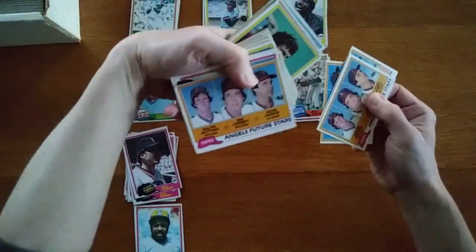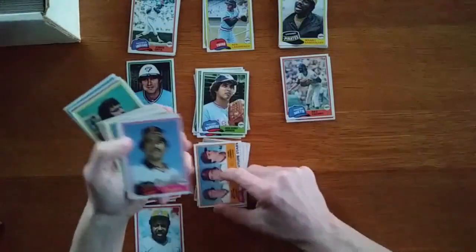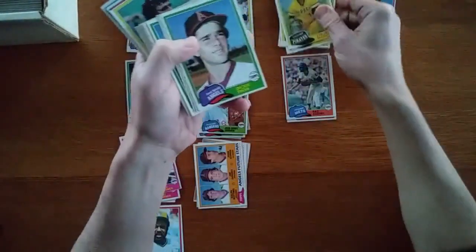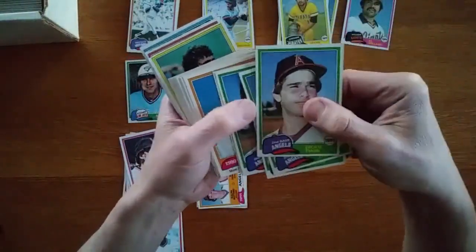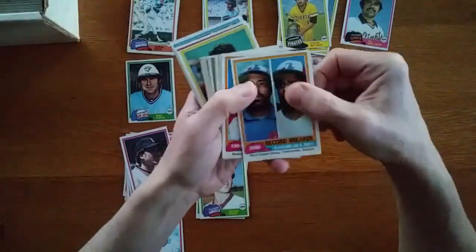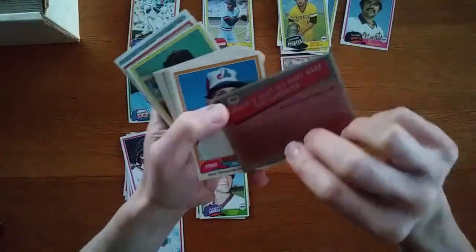trying to put your team sets together if that's a thing that you want to do. So here's some Angels future stars: Ralph Botting, Jim Dorsey, and John Harris. Not sure any of them quite lived up to that future star status. Al Holland did. He had some good years with the Phillies. Some more Pirates. Young Dickie Thon, who was a superstar in the making for the Astros before he took a beanball, I think, to the eye.